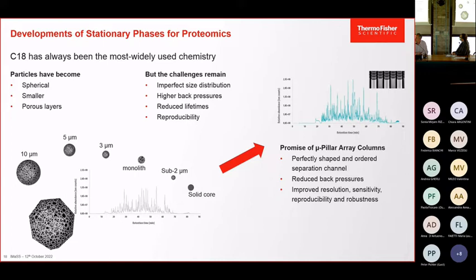It reduces the back pressures by giving perfectly ordered and precisely controlled column diameters and spacings, which gives improvements in resolution, reproducibility, sensitivity, robustness, and column lifetime. It's true also. So you win on all levels.